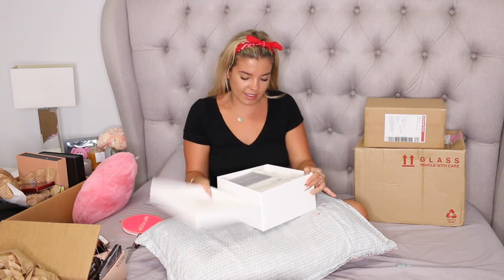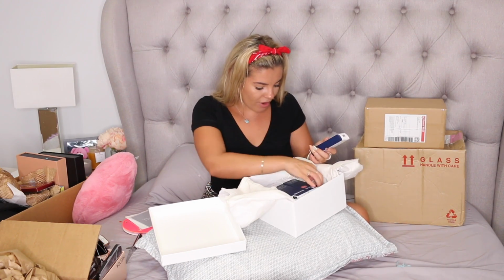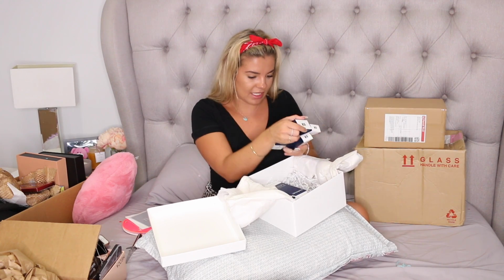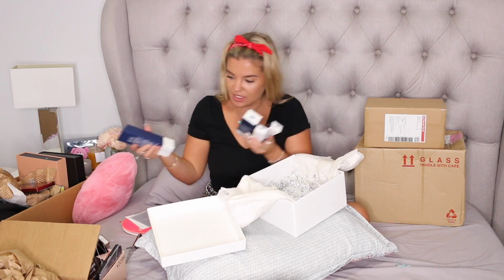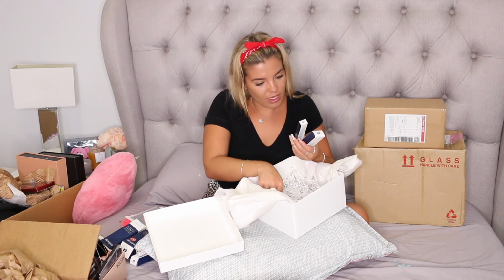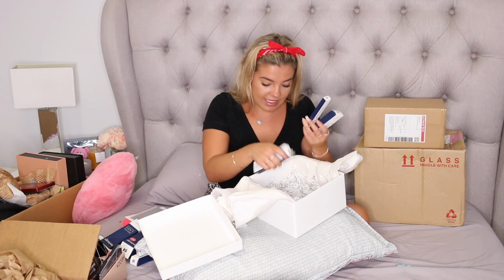Ooh, Revitalash Cosmetics. I got a bunch of stuff. So, volumizing primer, high definition brow gel, eyebrow conditioner, eyelash conditioner. Wow. Volumizing mascara, defining eyeliner, and some tweezers. I've had really good reviews about that brand actually. So yeah, thank you so much Revitalash. I'm going to definitely try those out.